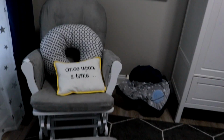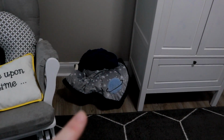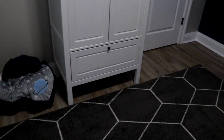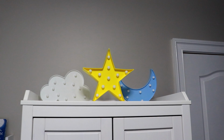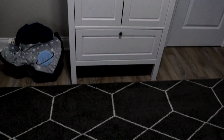I got my glider off of Amazon as well. The rug from Amazon. That little basket down there I got for my baby shower. This little Target pillow and boppy. This room doesn't have a closet, so I wanted to get an IKEA wardrobe. And I got these. These were for my baby shower. This is from Amazon as well. And I will do a whole organizing baby clothes and things in a future video. This rug is also from Amazon.